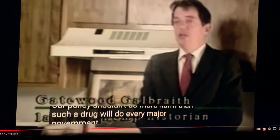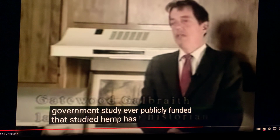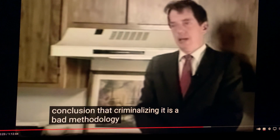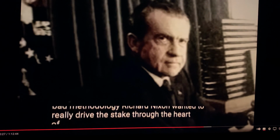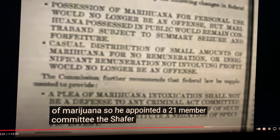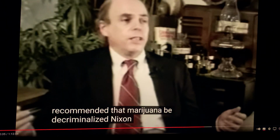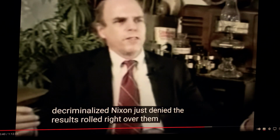Every major government study ever publicly funded that studied hemp has come to the conclusion that criminalizing it is bad methodology. Richard Nixon wanted to really drive the stake through the heart of marijuana, so he appointed a 21-member committee. The Schaefer Commission recommended that marijuana be decriminalized. Nixon just denied the results, rolled right over them.